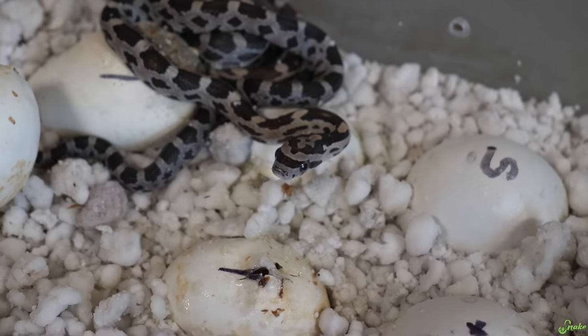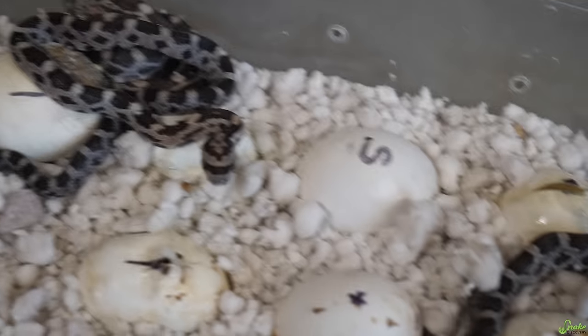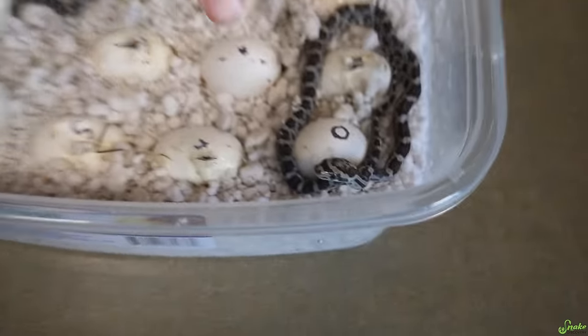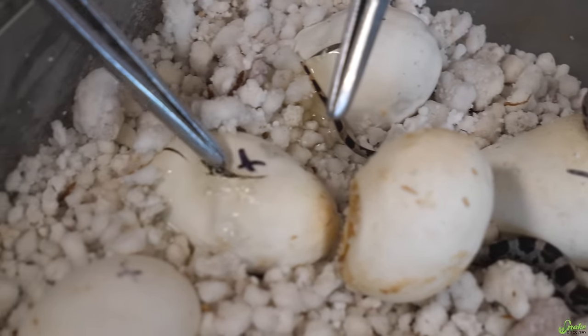So the only ones that are out are scaled. It seems like those always hatch faster than the scaleless. Assuming we have some scaleless in here. Okay, let's take a peek. It looks like most of them have pipped. So we're just gonna peek inside and see what we get.